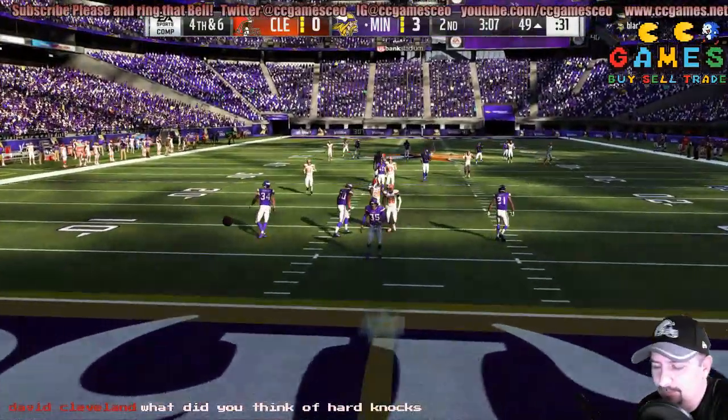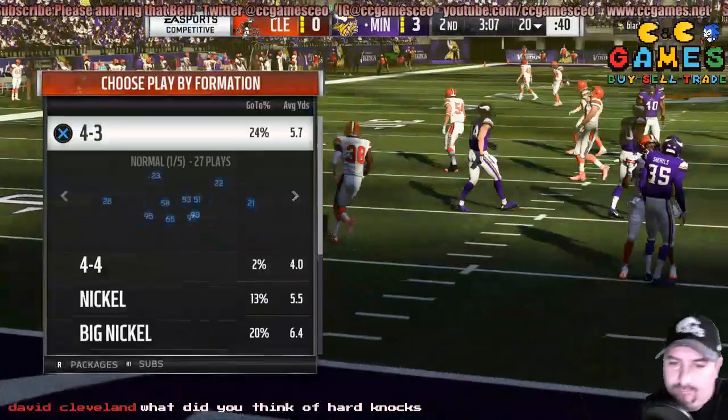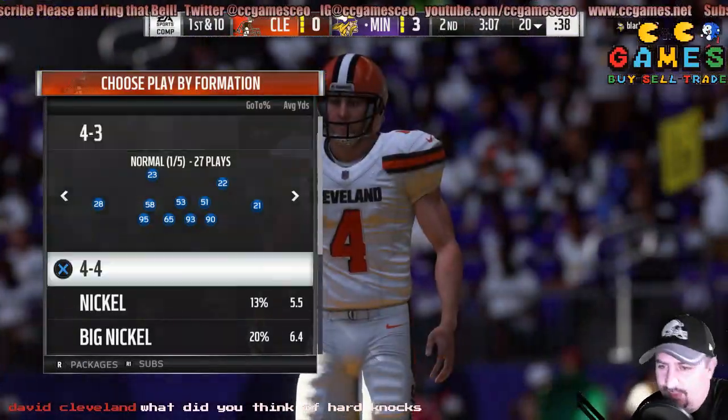No, I kicked it too deep. And this will hit just beyond the goal line. As it's into the end zone for I liked it, touchback.